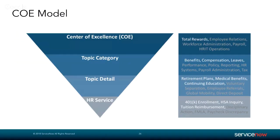So whether they want different fields that are specific to it. So maybe under total rewards, there's a 401k enrollment or benefit plan. There can be fields that are unique to that case. So the HR case table doesn't have to have hundreds of new fields added to it. It can be specific to the table that the service actually sits on.